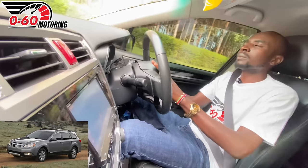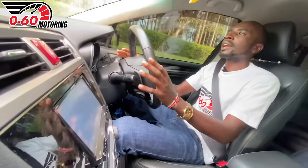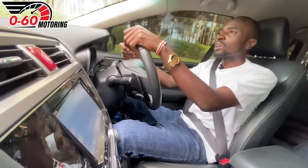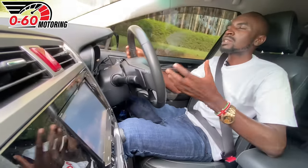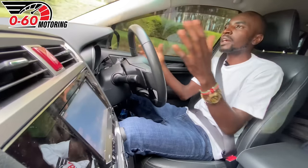But when you're looking at this one, it looks more solid and more refined. I'm actually a big fan of the previous version of the Subaru Outback, that is the BP series. But this one is now a whole different game.